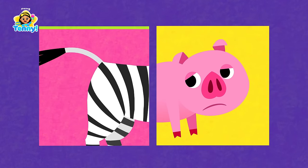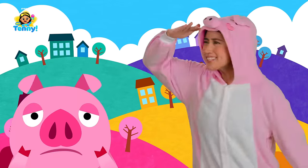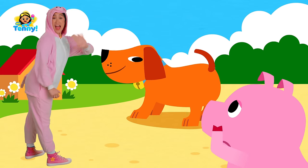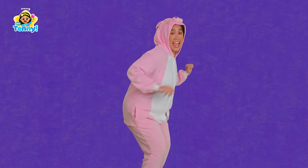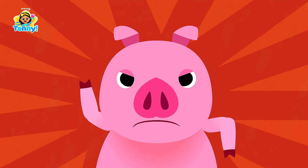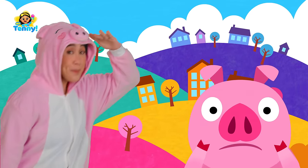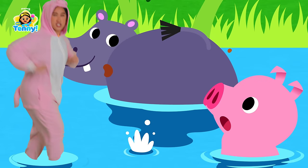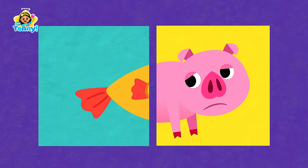Oh no, they're not his tail. Have you ever seen his tail? His tail, his pig's tail. Have you ever seen his tail? His curly, twirly tail. A dog's tail that wags hello, the tiny tail of a large rhino. Oh no, they're not his tail. Okay, we're going to look for his tail one more time. Where did it go? We found it! Have you ever seen his tail? His tail, a pig's tail. Have you ever seen his tail? His curly, twirly tail. A hippo's tail to spread the smell. A fish's tail to swim well. Oh no, they're not his tail.